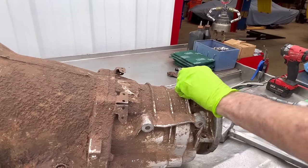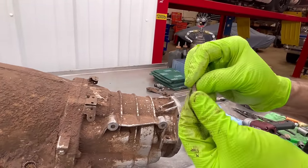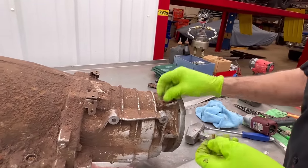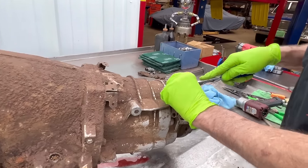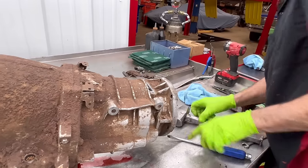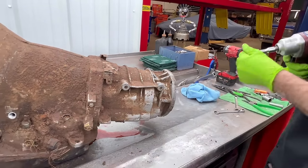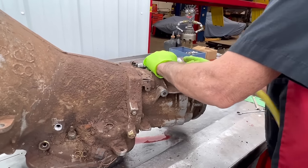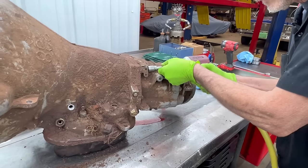A lot of times they seize in there, or they're even Loctited in there. See the sealant on there? And see, that torque socket's so tiny, it'll just break it right off. Should've took some of these screws out before I started the video, save a little time.